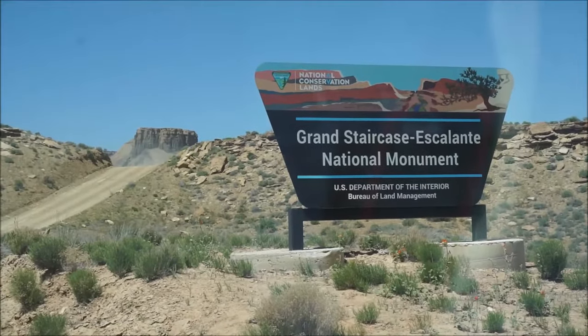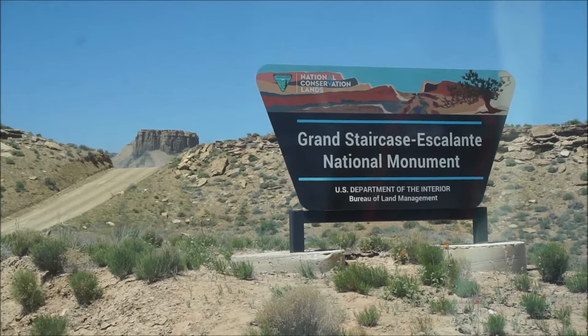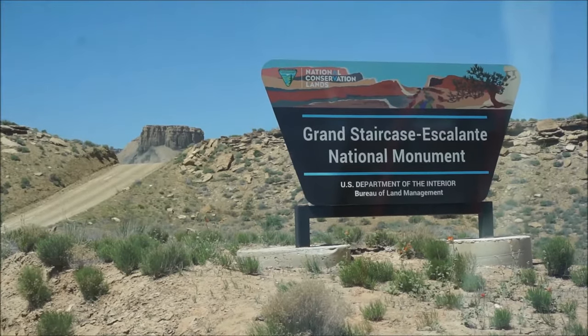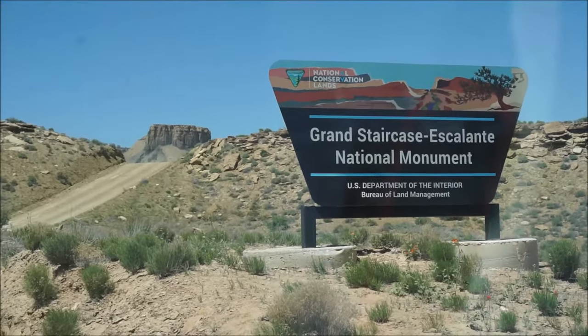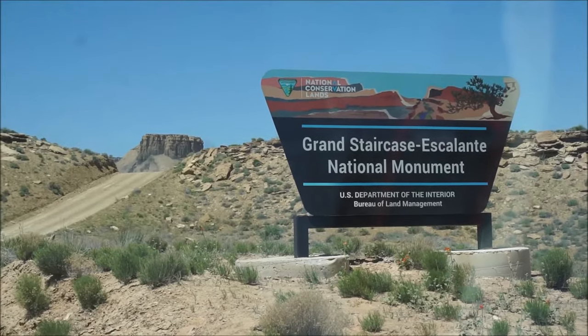I've checked the weather forecast and there isn't any rain until Wednesday, and then on Thursday it's supposed to clear up again, which is good because this road has a lot of bentonite clay, so if it does rain you just have to stay put until it dries up again, hopefully in a day or so.